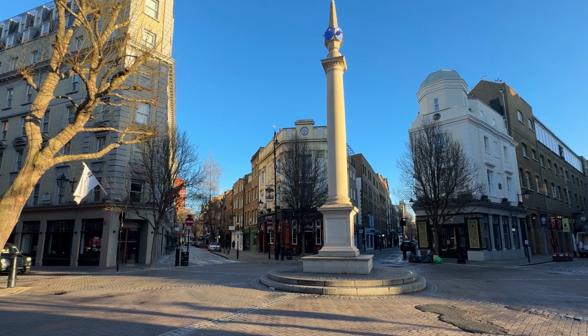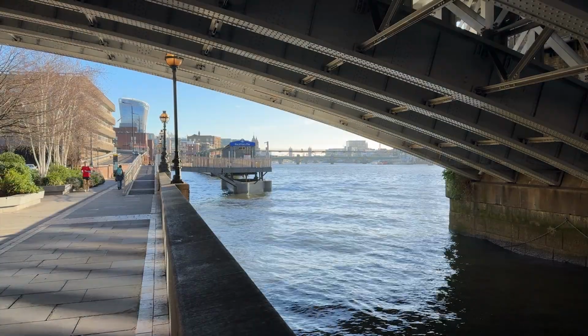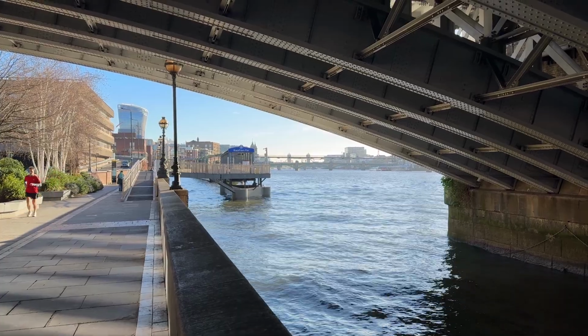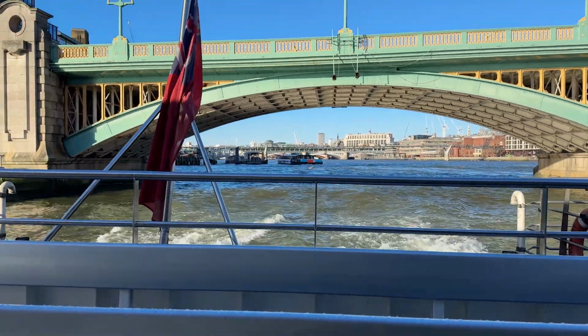The bright sun, the next morning, was calling me for a walk in Greenwich. I strolled down to the pier for the boat. It was early. The streets were quiet. The perfect time for a peaceful ride along the Thames.